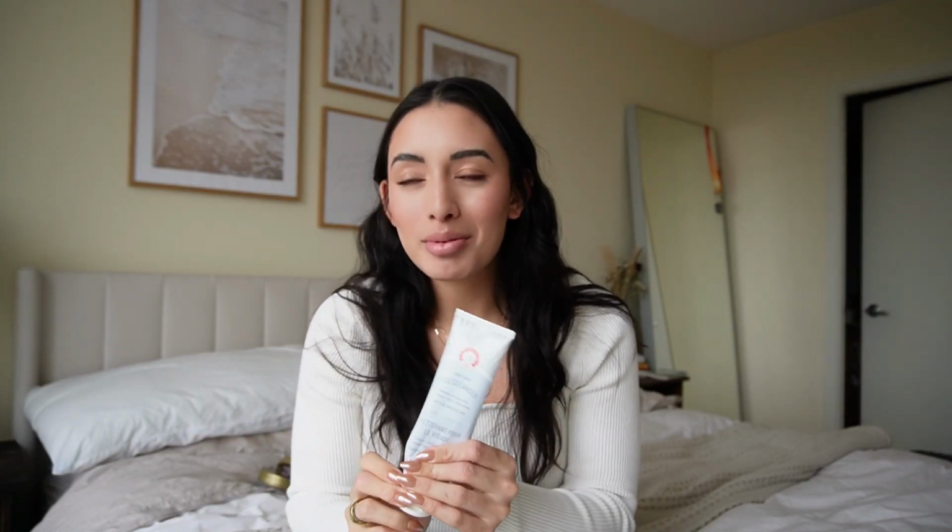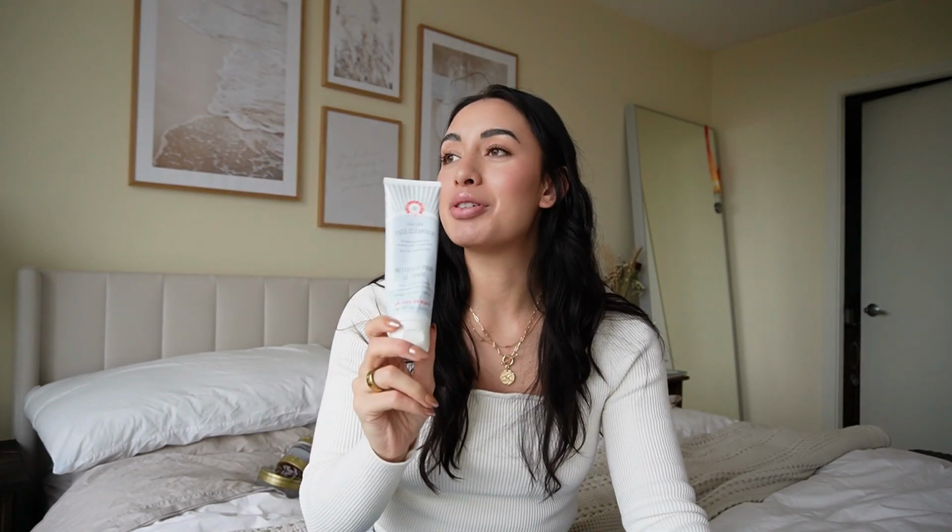I have, however, replaced it with First Aid Beauty's face cleanser, and this is my first that I emptied. I will be emptying a second in probably the next 2 weeks. It's in my bathroom right now. I love First Aid Beauty from the bottom of my heart to the top of my head and back down to my tippy toes. I love them so much.